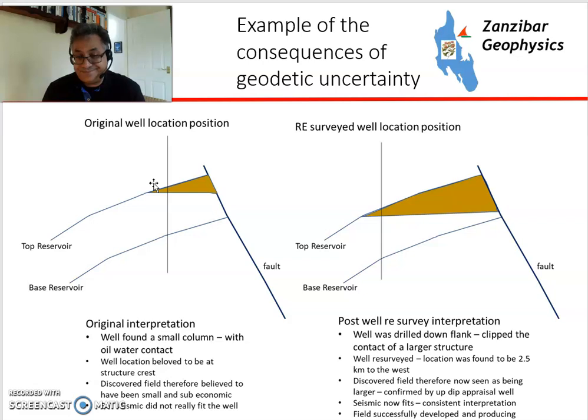But you can never get the seismic to fit. You can never get the seismic line to tie with the well. Just couldn't do it. Obviously, this was before the days of pre-stacked depth migration, but still, you couldn't quite get the image right. The field was deemed sub-economic, so companies sort of put it on the back burner, didn't do anything else. Then someone else was doing a survey for a seabed survey, and they found a wellhead, and the wellhead was in the wrong place.